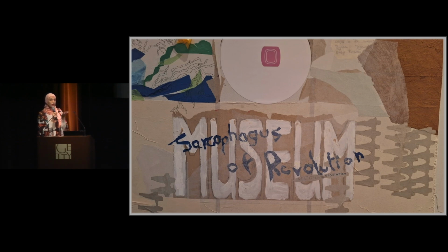Are museums sarcophagus of revolutions? Because we tend to deny contemporary Egyptian reinterpretations of the past, which is not becoming part of the knowledge production process, are we sentencing them to death? Should we reflect more on why there is this disenfranchisement between ancient Egypt and contemporary Egypt? Are old revolutions meant to be unfinished? Thank you so much.